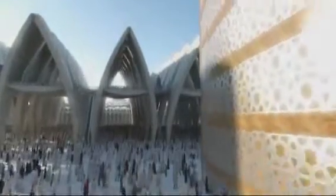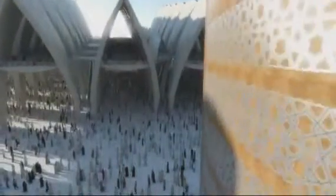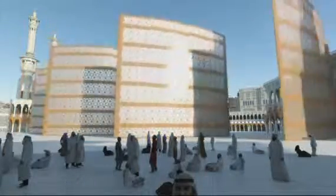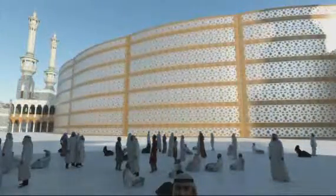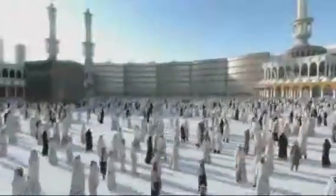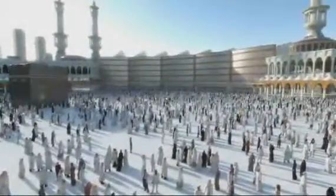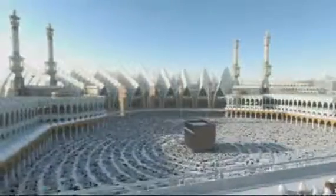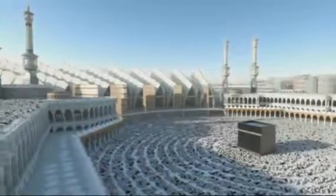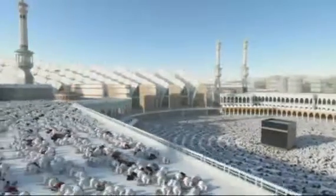To accommodate the range of numbers attending the mosque throughout the year, 38-meter-high doors are located at the perimeter of the new Grand Mosque. These doors, when shut, enclose the space surrounding the Kaaba to effectively reduce the scale of the space during quieter periods of the religious calendar. During Ramadan and Hajj, these doors will be open to accommodate the larger numbers of attendees and to provide views from the new prayer halls.